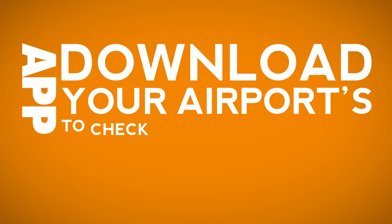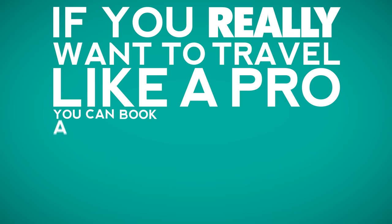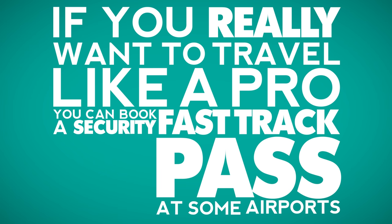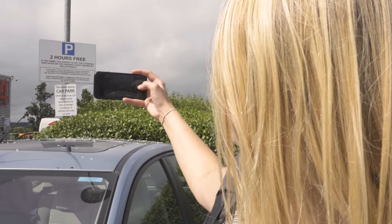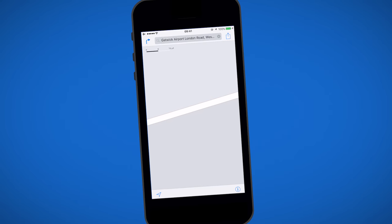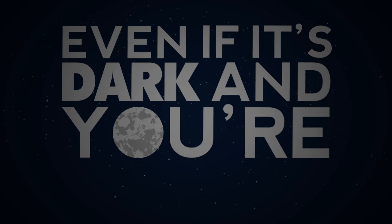Download your airport's app to check your flight is on time and use the airport map for the quickest routes around the terminal. If you really want to travel like a pro, you can book a security fast track pass at some airports. It usually costs around £4, but it will save you a load of time. Take a photo of where you parked or drop a pin on your location so you can find your car quickly when you return, even if it's dark and you're jet lagged.